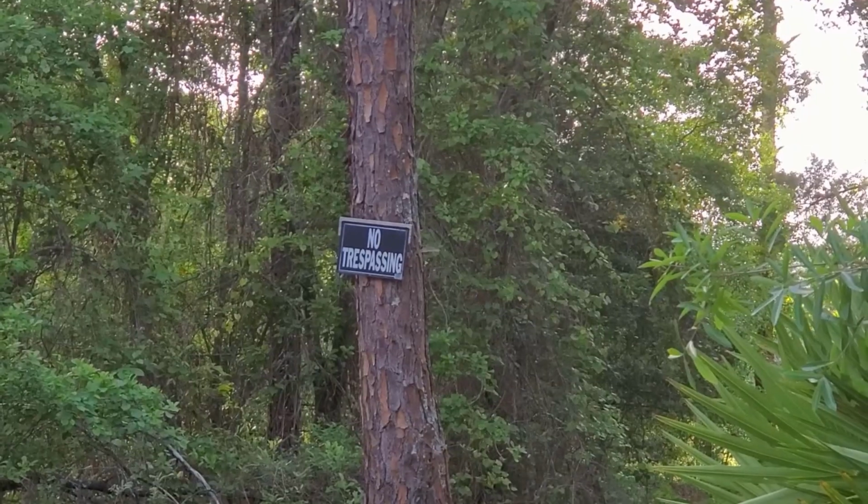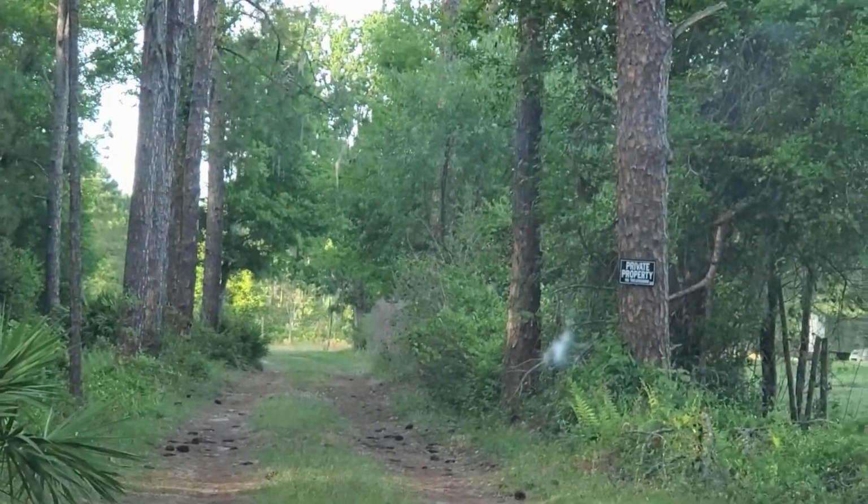Well, we made it to, or within a mile of Loggy Pond Swamp. However, we are now directed by the GPS to go down dirt roads that have signs that say things like private property and no trespassing. So maybe we'll try to find another entrance. Well, this is it. I don't see any swamp though.